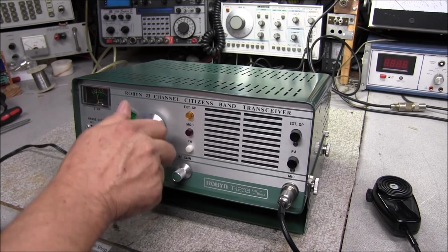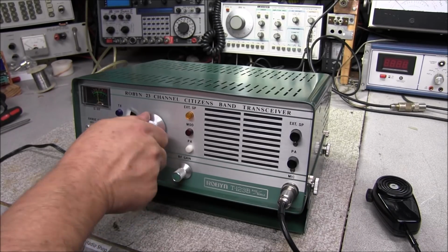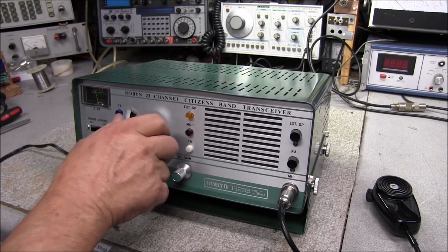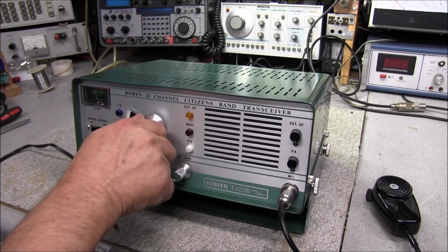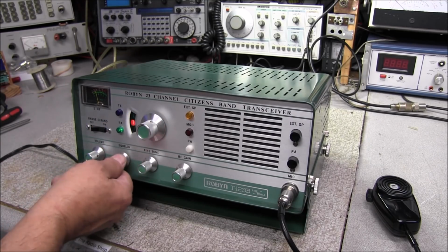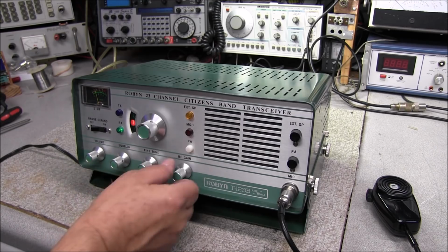This one here's got such a tight channel selector. It feels like it's never hardly been used. I don't mean that it's tight, you know, from sitting up. It just feels good the way it should. In fact, all the controls feel real good on it.